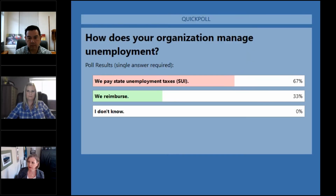Oh, it looks like a good mix. Everyone knows how they're doing it. So a little bit higher paying unemployment over reimbursing, but a good mix. So that's good to know, and good that everybody knows how they're doing it, because especially right now, that's important.